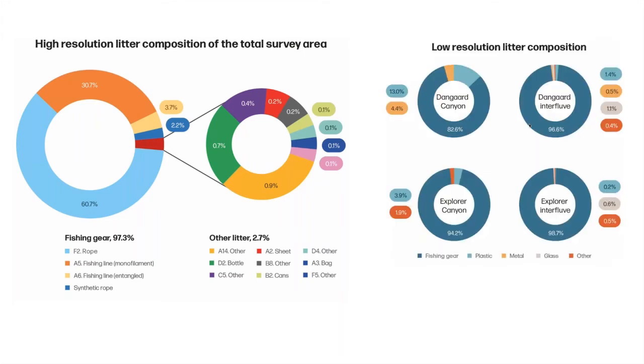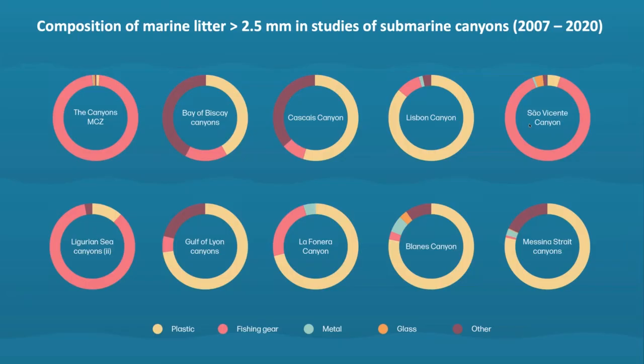If we look at a lower resolution, so separate into fishing gear, plastic, metal, glass, and other, and look at what's outside the canyon and what's inside the canyon, there really isn't that much of a difference. It's still very much dominated by fishing gear. The Explorer interfluve is almost 99%. The Dangarde Canyon has the least at 83%, but even that is overwhelmingly a majority for fishing gear.